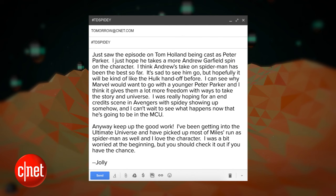I can see why Marvel would go with a younger Peter Parker, and I think it gives them a lot more freedom with ways to take the story. I was really hoping for an end credit scene in Avengers with Spidey showing up somewhere, and I can't wait to see what happens now that he's going to be in the MCU. So he also talks about how he's picked up Ultimate Universe, and he's been into Miles Morales as Spider-Man, all this stuff. So he's really into comic books and the movies, which is pretty awesome to hear from that point of view.